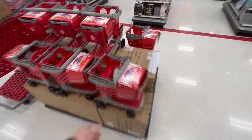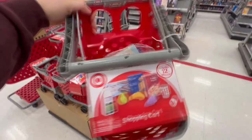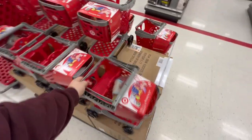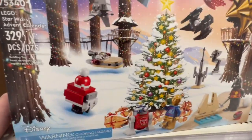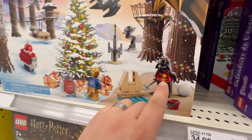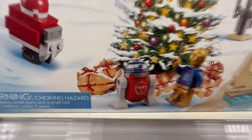Check this out. It is a Target shopping cart. How funny is that? It's an actual Target shopping cart and comes with a bunch of items that would probably cost about $300 in real life. Here's a Lego Star Wars Advent calendar. Check that out. It's a Christmas-themed Star Wars Lego set. There's Vader, and he's got like a tropical shirt on. C-3PO and R2-D2 with their Christmas sweaters on.